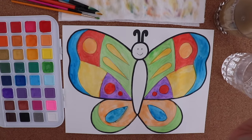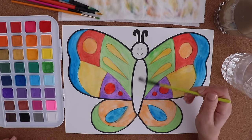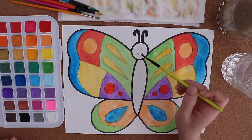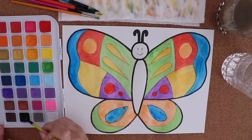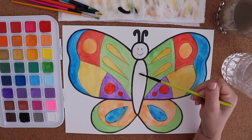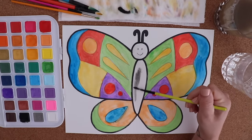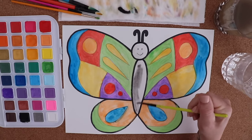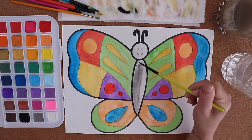Now for my butterfly's body, I'm going to start with a layer of plain water before I go in with my color, because I don't want it to be too dark and cover up its face. I'm using a touch of black. When I realized I had too much color, I wiped some off on the paper towel. And now I'll spread around just that little bit of black all over the body and face.